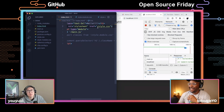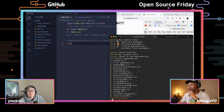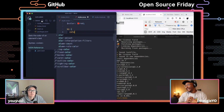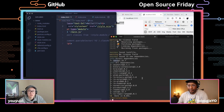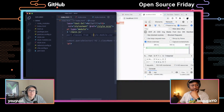Actually, maybe also showcase something like, I'm going to yarn add sass. So I'm just installing Sass itself, and I'm going to create a new file called style.scss, and then color red. Is that the syntax? So I wrote some SCSS, and I'm going to just link it like this. So yeah, you install Sass, and then you can use Sass or SCSS, and it just works like this.